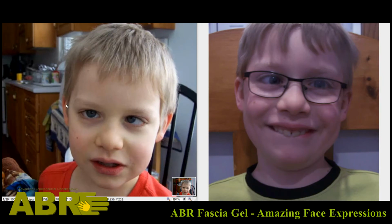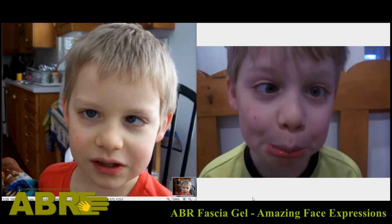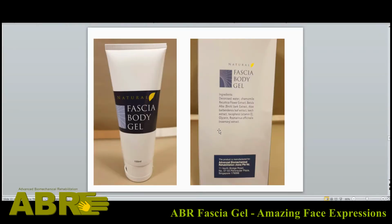This video shows how the ABR Fascia Gel contributes to the development and improvement of the facial expressive mimics, control of the eyes, the lips, and the overall muscles of the face in the 6-year-old boy who used nothing else for the face improvement except for the ABR Fascia Gel. Just the applications of the gel, no other physical treatments were engaged. Let's look at the results.